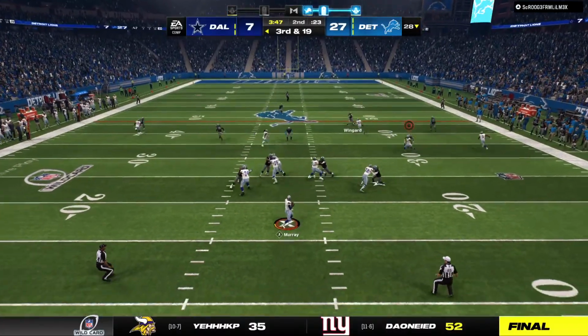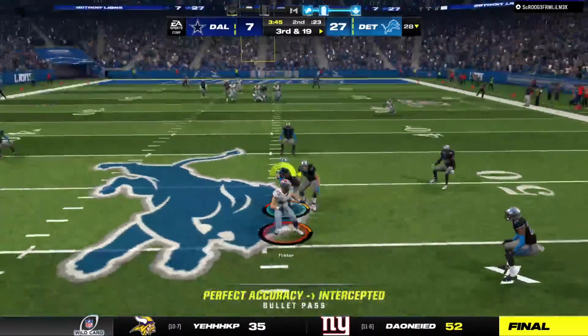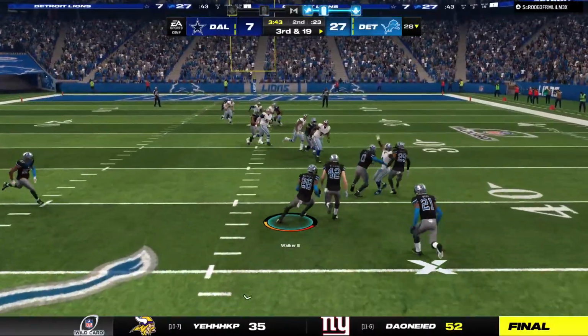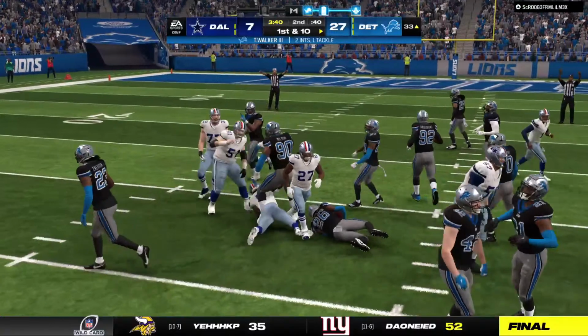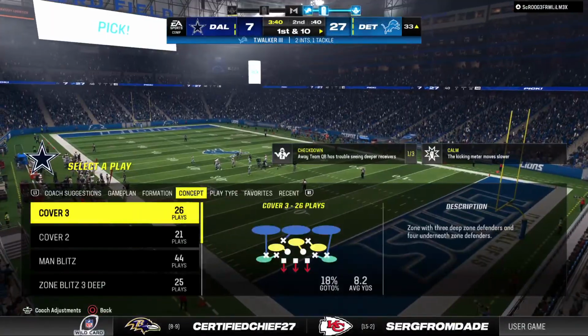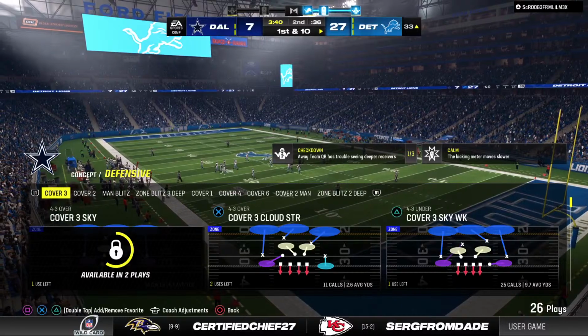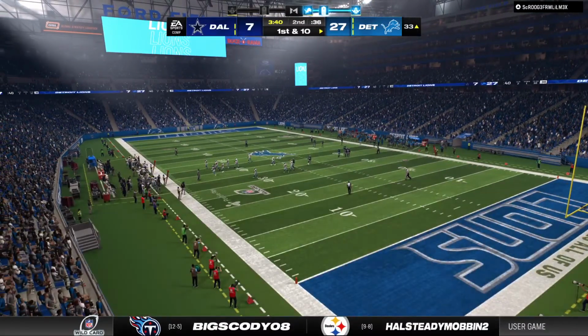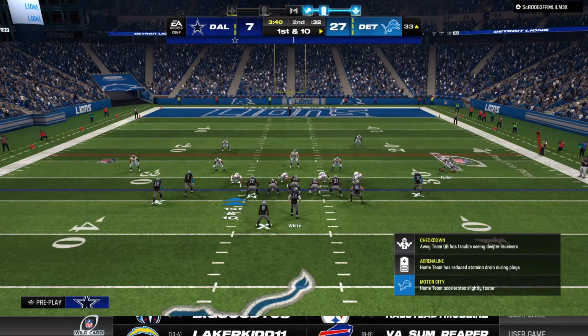To throw, it's Murray. Oh, everything falling apart now. Another one intercepted. Picked by Tracy Walker, and he's able to get it back to the 33-yard line. So they'll come up 1st and 10 now from the 33.